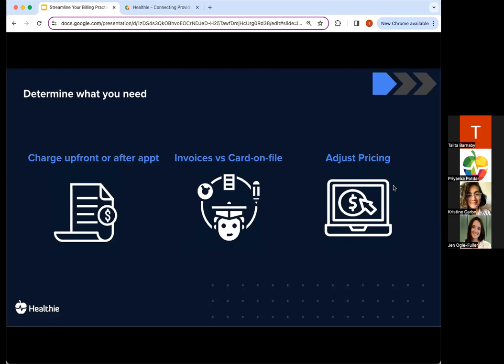Maybe we have, and I'm giving the example of a dietitian, a higher-up dietitian that's charged X amount an hour versus a new graduate dietitian that's charging a different cost. So you do have the option to adjust the pricing in the platform, or you also have the option to adjust per client basis. We see sometimes client A is charged $50 for the appointment, but client B is charged $75. So if you have any of those changes in prices, you do have the option to adjust pricing.